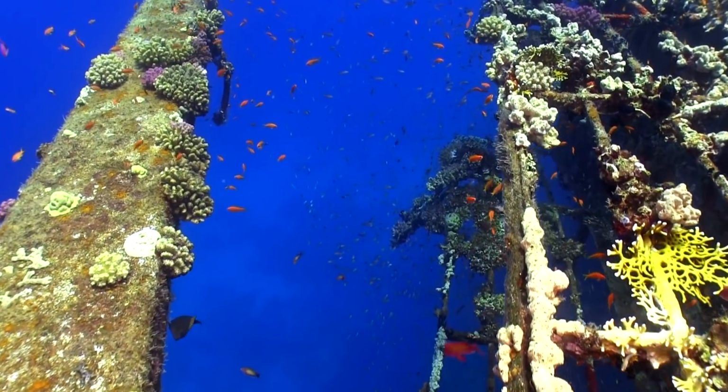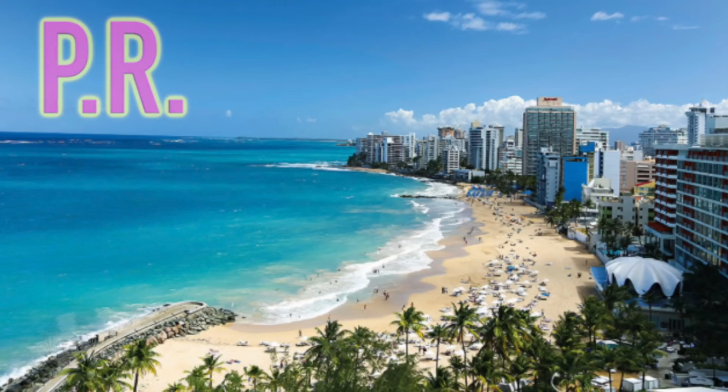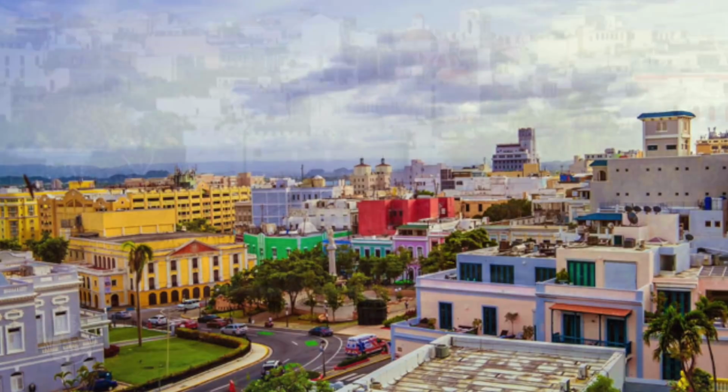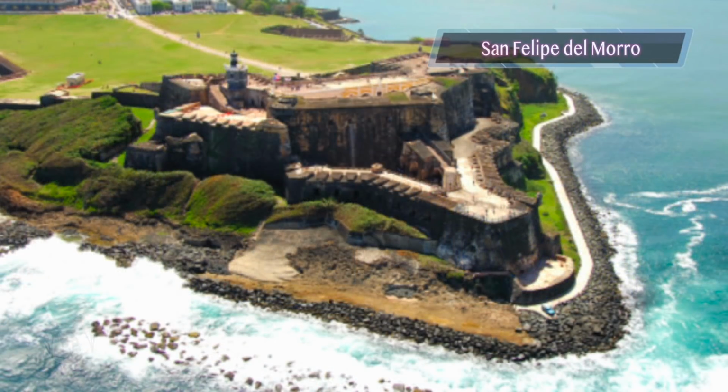Catalina Island is great for snorkeling and diving, where you can see the famous shipwreck of pirate William Kidd for a really unique experience. Puerto Rico is a great combination of exciting adventure and lots of historic exploration, especially in San Juan, which offers world-class historic attractions, including 2 forts dating back to the 16th century. La Fortaleza, which is now the official residence of Puerto Rico's governor, and San Felipe del Morro.